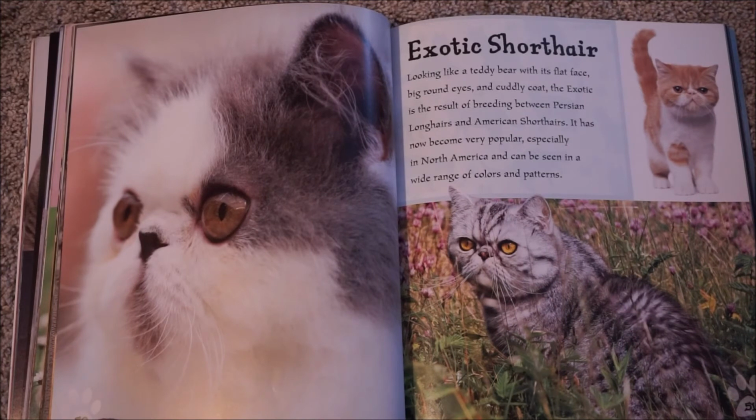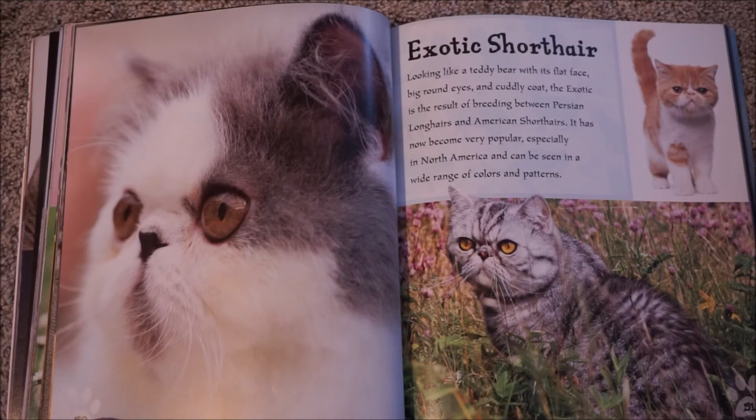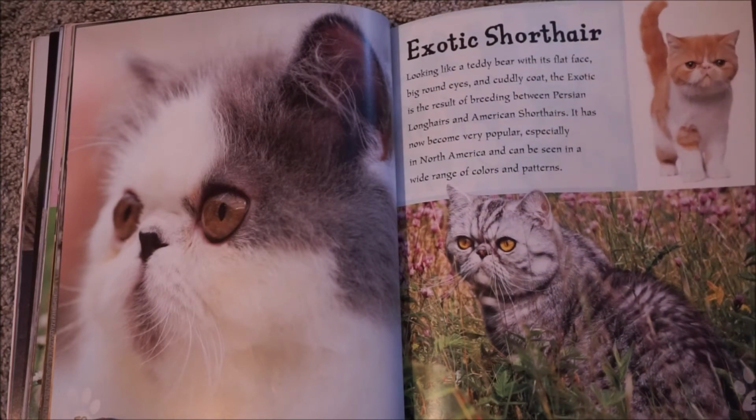The Exotic Shorthair. Looking like a teddy bear with its flat face, big round eyes, and cuddly coat, the Exotic is the result of breeding between Persian Longhairs and American Shorthairs. It has now become very popular, especially in North America, and can be seen in a wide range of colors and patterns.